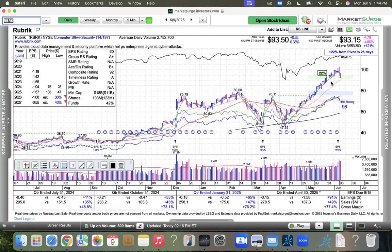And stocks that run like this, just like a sprinter, Usain Bolt, he needs to run and then he needs to rest for a little bit because you can't sprint forever. So that's my story, and I'm sticking to it.